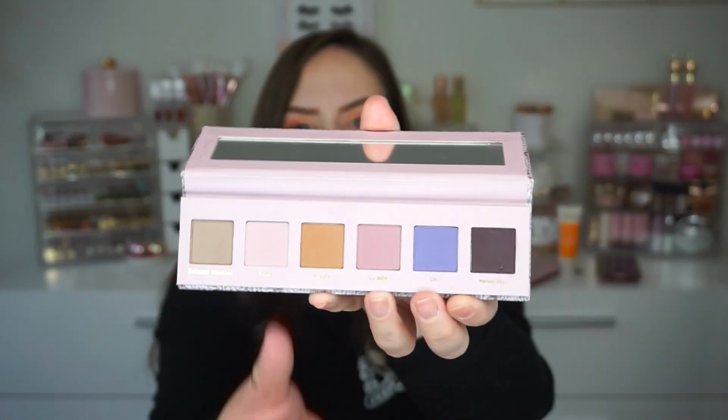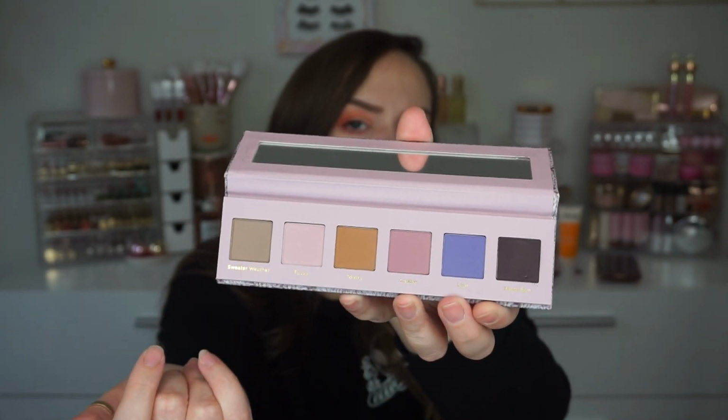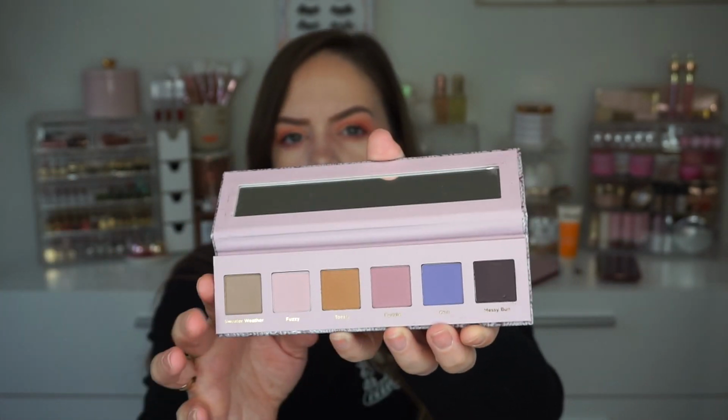I'll be honest, I love Dominique Cosmetics eyeshadows. I feel like they're really good quality. But when I first saw this, I was a little confused about the color arrangement. Like, this is very warm and everything else is so cool. I guess it's just a combo, but I did think it was a bit of a weird mixture of colors. But I do really like the formula, so I'm keen to try them.